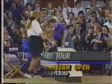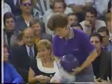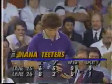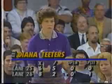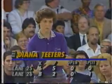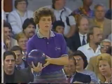The final two in the chase for the Hammer Eastern Open. Diana Teeters will open up the title match on the left-hand lane. Let's take a look at the lane breakdown first. Lane 26, 8 strikes. Lane 25, 6 strikes. It appears lane 26 is her favorite, and yet she gets to finish on it.